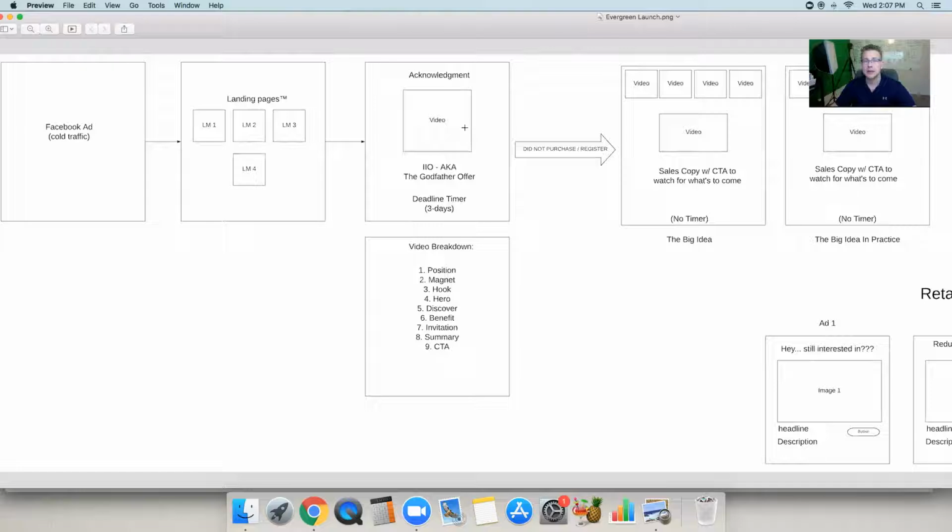And then we're going to send them a video, or it's going to be a video that's going to have you breaking down this formula underneath. The video breakdown is a 9-step breakdown. If you follow this breakdown, you're going to be able to create this video helping sell your offer. And the video breakdown is going to be position, your magnet, right? So you're going to position yourself. How is it that your company wants to position yourself? What is your message, right? Who are you standing for and what are you standing against?